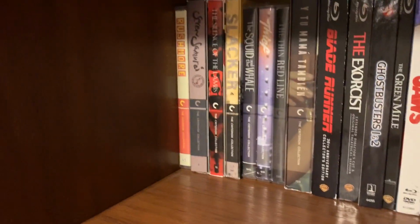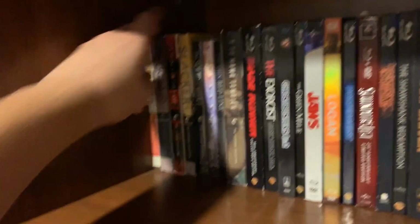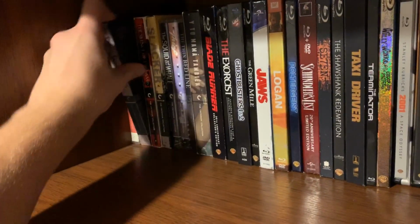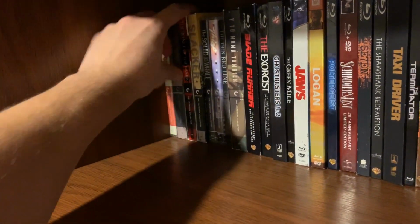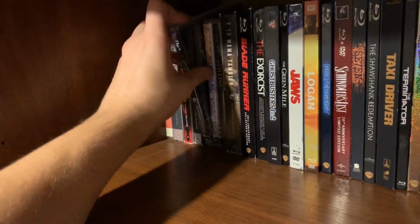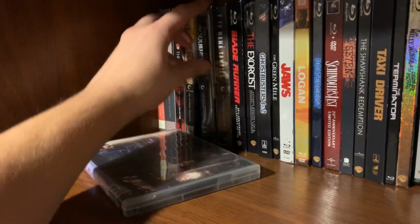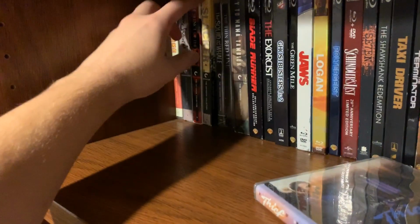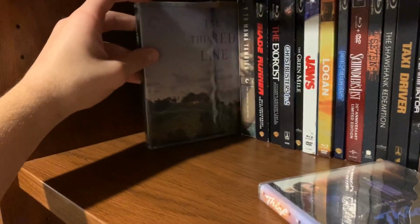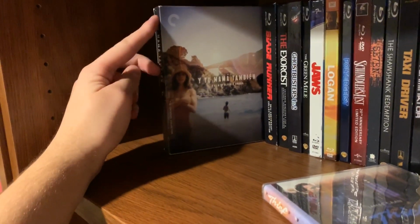Now onto this shelf, which is the remainder of my Criterions, Digibooks, Steelbooks, and then getting into just the regular stuff. We have Rushmore, Seven Samurai, The Silence of the Lambs, Slacker, The Squid and the Whale, Thief. I'm gonna take that out because things are getting tight. The Thin Red Line, and then Y Tu Mamá También, which is by Alfonso Cuarón.